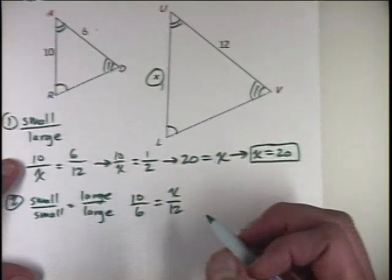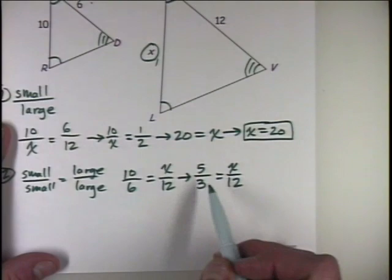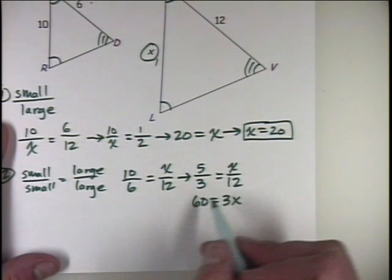Now before I cross multiply, notice 10 over 6 can be simplified. It goes to 5 thirds equals x over 12. Now I can cross multiply. 5 times 12 is 60, and I get 3 times x is 3x. Now solving for x by dividing both sides by 3, I get x equals 20.